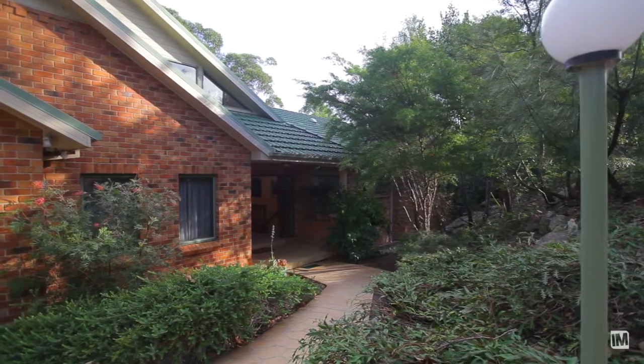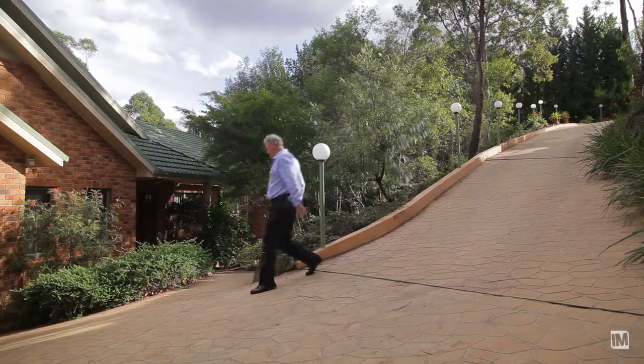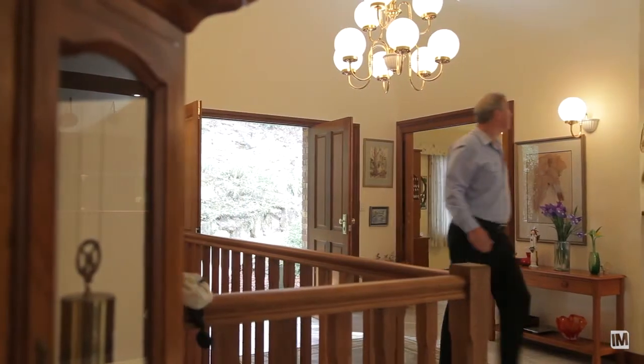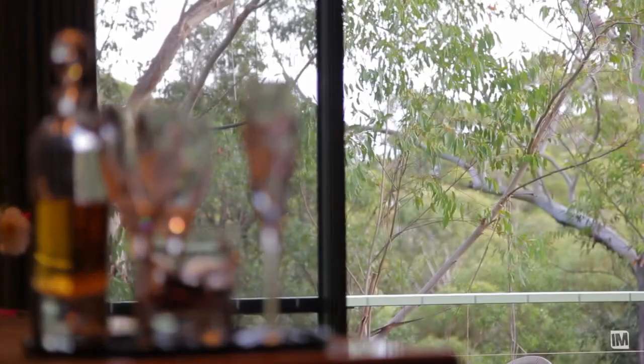I think what sets this home apart from other properties is the privacy that's on offer, and also this really nice, serene outlook over the bush. What struck me most when I first walked through the front door was this enormous family room with vaulted ceiling, and you can look straight through out onto the deck and to the bush beyond.